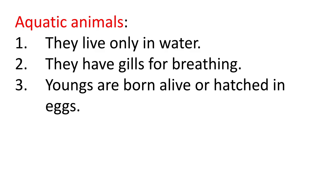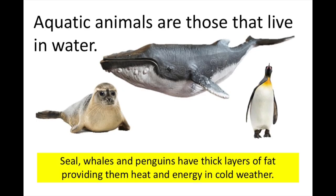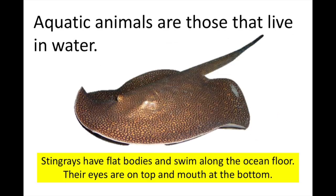Animals that live in water are called aquatic animals. Some mammals like the seal, whales, and penguins have thick layers of fat called blubber, covering their entire body, which helps protect them from the cold and also helps them to float.